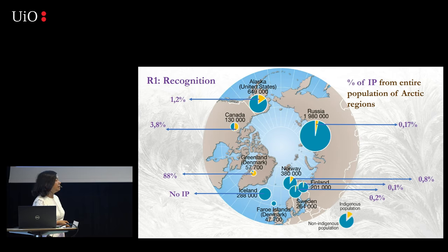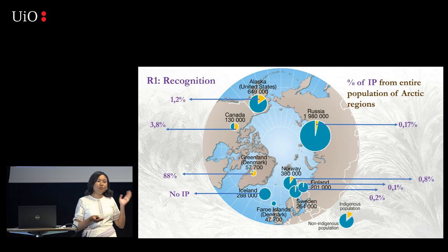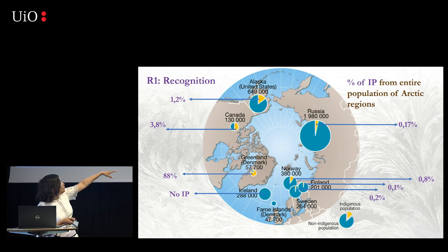So, right number one, recognition. Actually, the question of whether you are indigenous or not is not a simple question, because all countries have some special way of understanding what indigenousness is. As you can see here, all these indigenous people are minorities, not only in their countries, but they are also minorities in the Arctic region. So it is quite hard for them to communicate with each other, because they are minorities and because they are very far from each other. The geographical distance between them is huge.